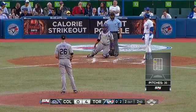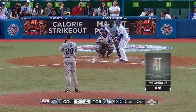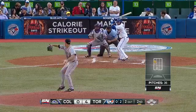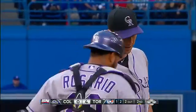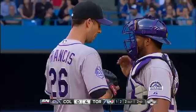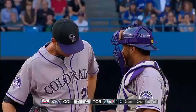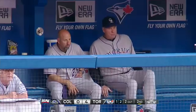Well, there's a fastball at 90 miles an hour from Francis, the hardest one he's thrown tonight. Francis was the ace of the staff in 2007 when the Rockies made that great run in September. They won the NL West, and Francis started all 3 game 1s during the postseason: the Division Series, the ALCS, and the World Series. Only he and Reggie Cleveland have the distinction of being a Canadian that started a World Series game.